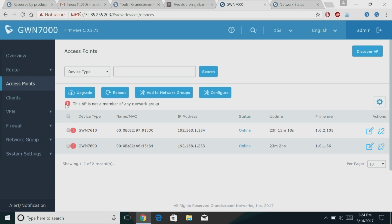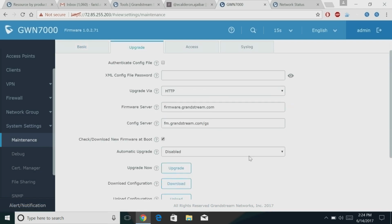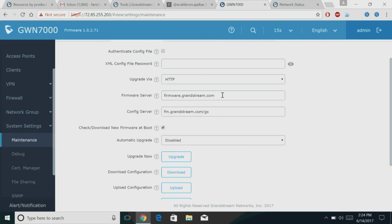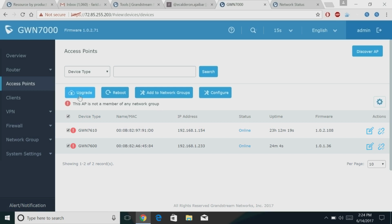Let's actually show what else you can do with these access points. I can select both of them, and I can say upgrade. If I hit the upgrade button, the GWN7000 is going to download the firmware from whatever path you specified under maintenance, then firmware server path under upgrade. Same logic as yesterday, as master and slave. So I put a firmware server path. If I hit upgrade on the router, that means it needs to go to this path and look for the router's firmware. Now, if I want to look for the AP firmware at this path, I need to come back to my access points, select both of them, and then hit the upgrade button.